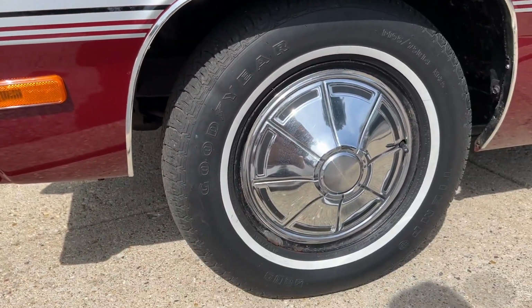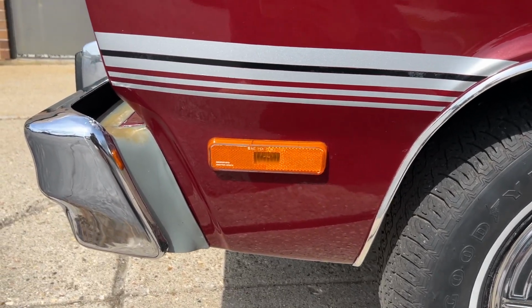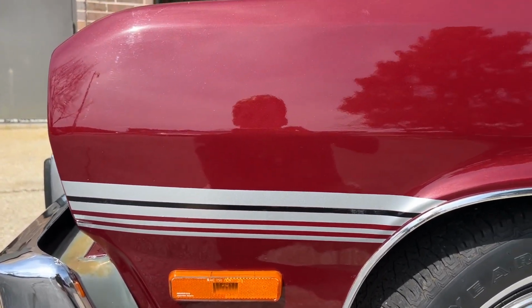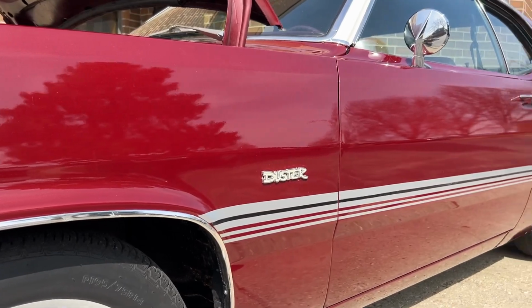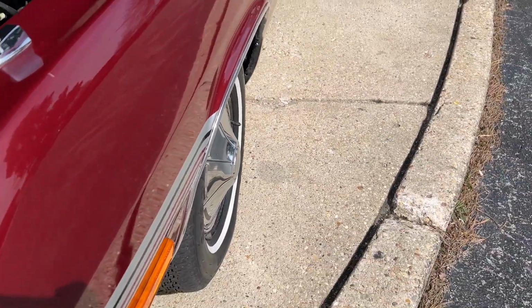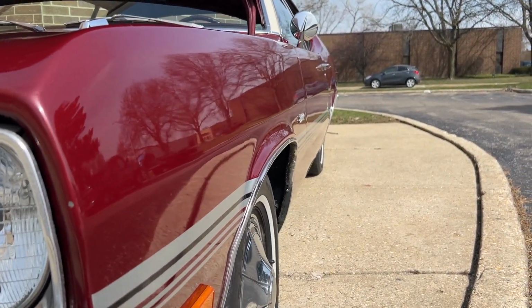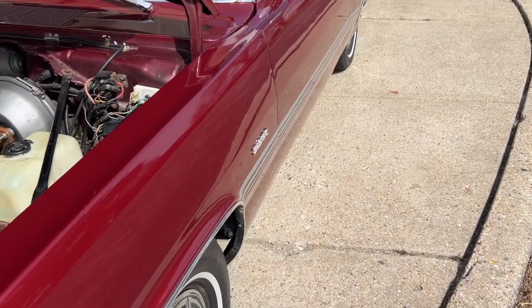I love the white, the factory hubcaps with the white wall on it. Just a very classic look. And a nice stripe down the side with the Duster logo. I mean, this is a cool car. This is the kind of stuff that I really appreciate. The body is very straight, actually. And the quality of the paint is very nice as well.